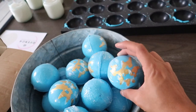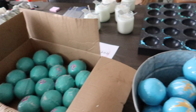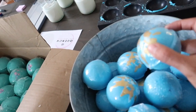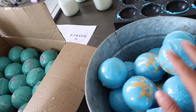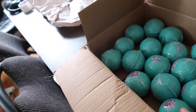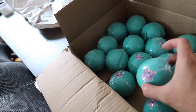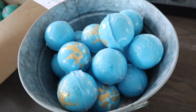So everything is wrapped, and we're going to put these downstairs in the basement where there's a dehumidifier and where sunlight can't get them, because the thing about bath bombs, and actually soap too, is if you leave them out in the sun for long periods of time, this beautiful vibrant color starts to fade. So you really don't want your bath bombs exposed to sunlight for long periods in order to preserve this beautiful bright color. Just a little info tip for you guys.